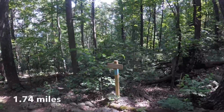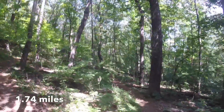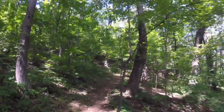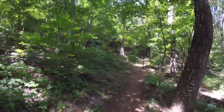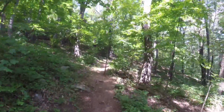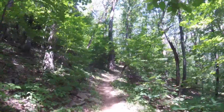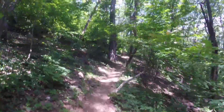Glass Hollow Overlook, and I think we'll hit that on the way back. Never been there, want to check it out. Not sure how far it is. I'll have to look back on my Gut Hooks. But let's try to get to the end first.